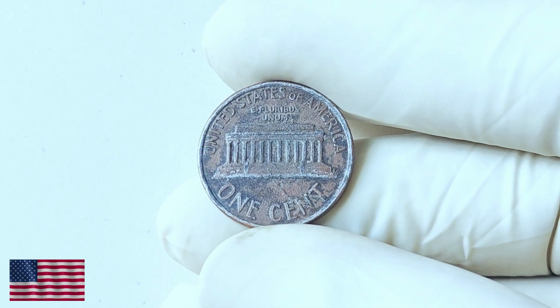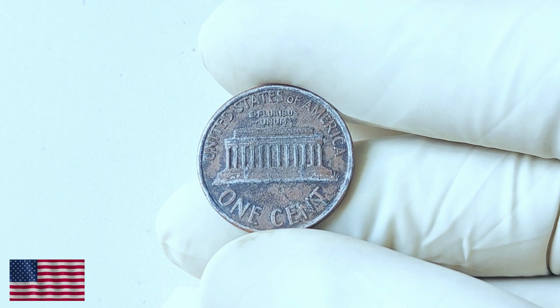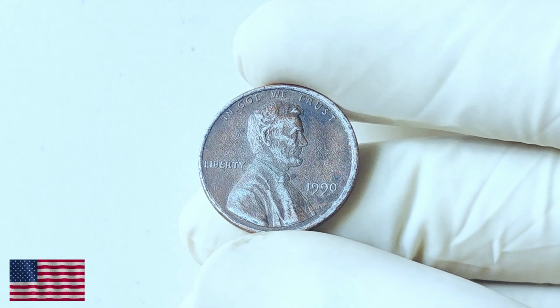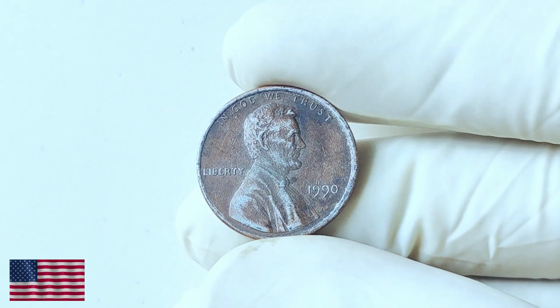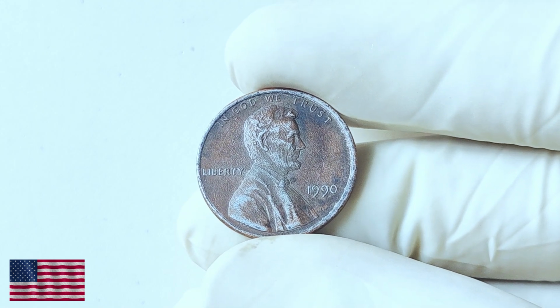A week later, he gets a call. The voice on the other end? Shaking. Sir, do you realize what you just sent us? This is one of the rarest coins we've ever seen. And just like that, his life changed.